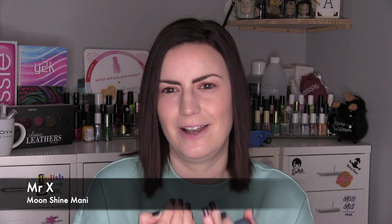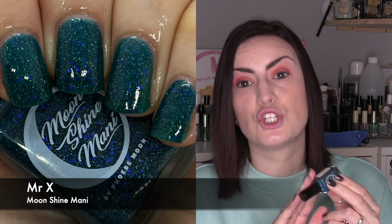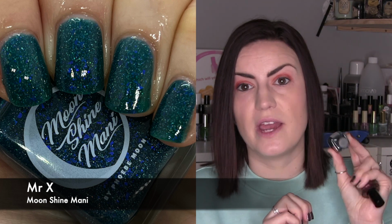When you put it on your nails, you're kind of just going to see the tealy blue base, but then those bright pops of cobalt glitters stood out, not from afar, but when you got really, really close. So yeah, I like that one. It was better on the nail than in the bottle because I kind of lost those flakes when I was looking at it to wear. But it was 2 coats, and that was Mr. X by Moonshine Mani.